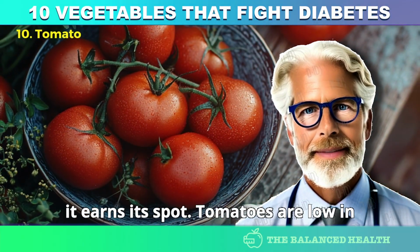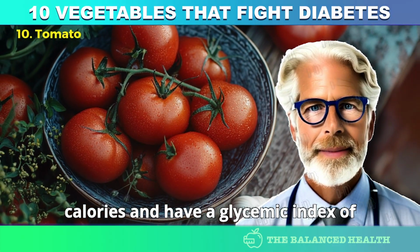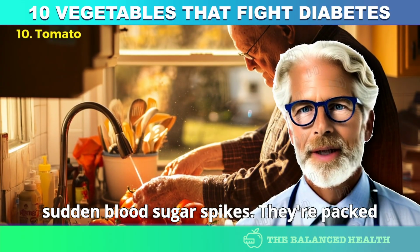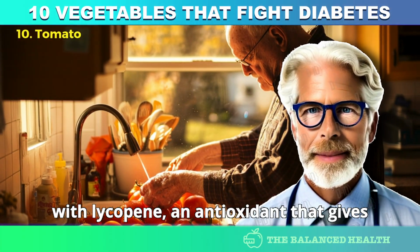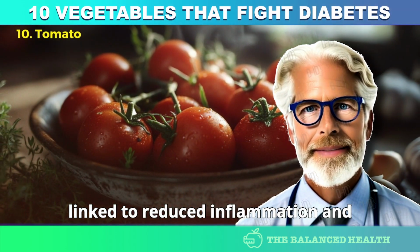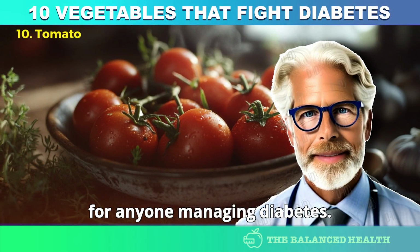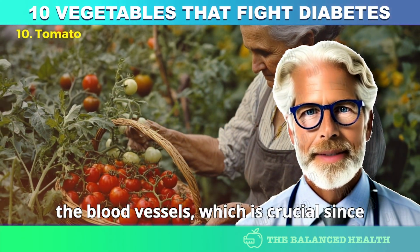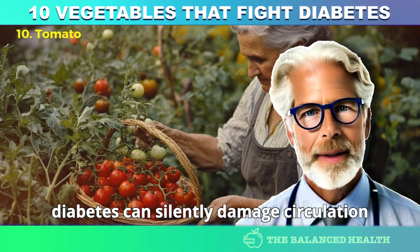And trust me, it earns its spot. Tomatoes are low in calories and have a glycemic index of just 15, which means they won't cause sudden blood sugar spikes. They're packed with lycopene, an antioxidant that gives them their bright red color and has been linked to reduced inflammation and improved heart health, two major concerns for anyone managing diabetes.